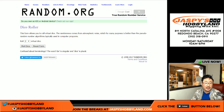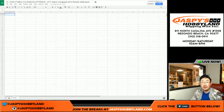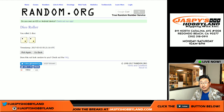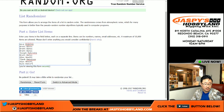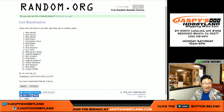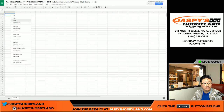Actually, that's an old dice roll. Here's a new dice roll for this new break. Break number four. There's everyone, and there's all the last name letters for break number four. Let's randomize the list. Each list four times, two and a two, four the hard way. One, two, three, and four. There you go. Alex Hewitt on the pole. Joe P with the number 18 spot. Let's put that right there.